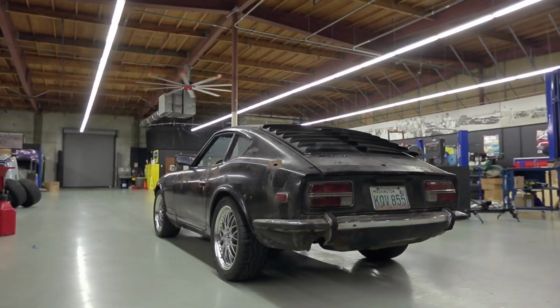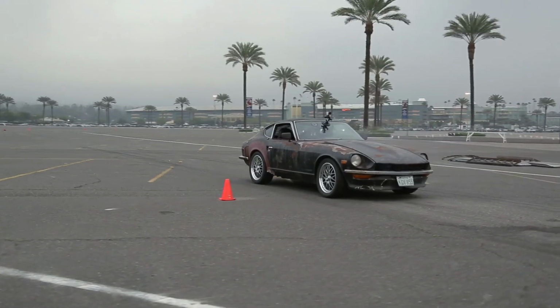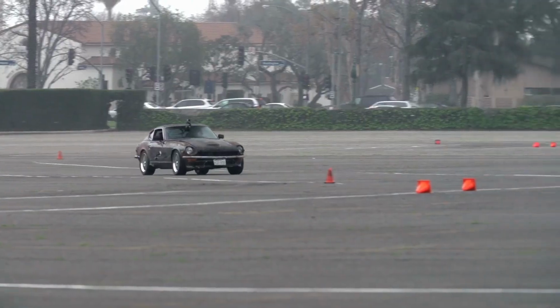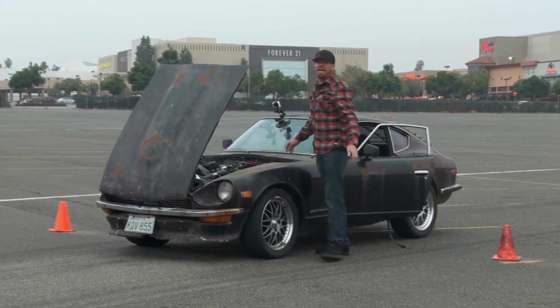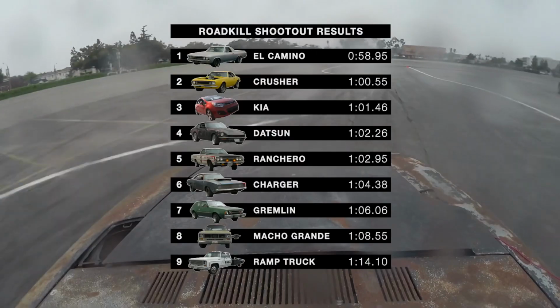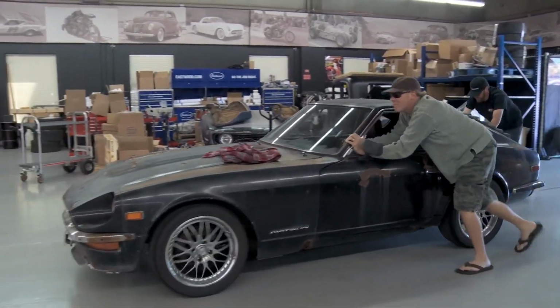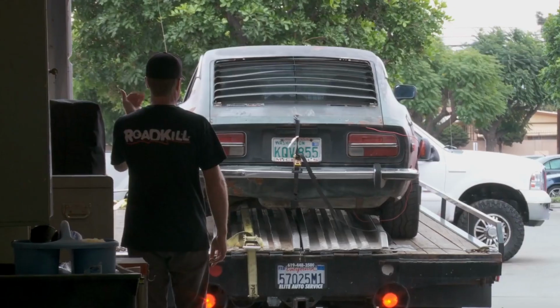We kicked the 240Z back into action for the last episode of Roadkill because we were convinced that it was going to just destroy everything in our autocross shootout. But unfortunately, we only got a couple laps out of the Datsun because it broke, and it didn't beat the Kia Rio 5. We just couldn't have that. And what's the best way to fix a beat-up Datsun? More horsepower. So, we decided to turbo this thing.